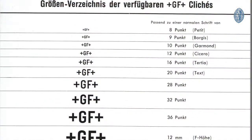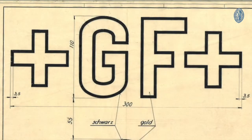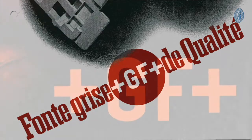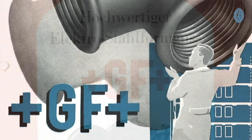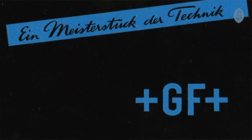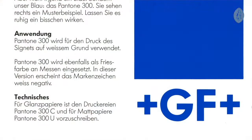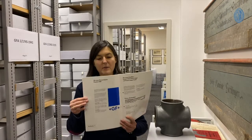Since then, for over a century, the GF logo has remained and changed only in details. In order to standardize the marketing appearance, in 1930 standard fonts and sizes were defined. Just the color continued to vary according to subject and context. In 1986, this colorful use was stopped by a company-wide corporate identity. The logo was given the color blue and a new font, as it is known today.